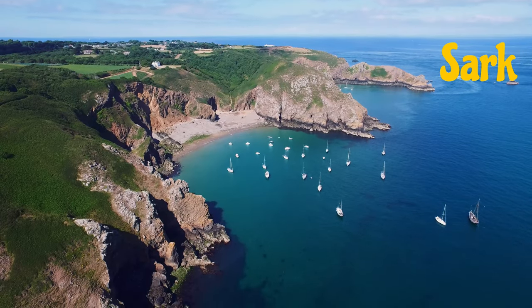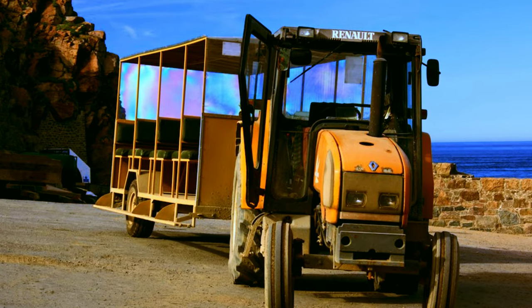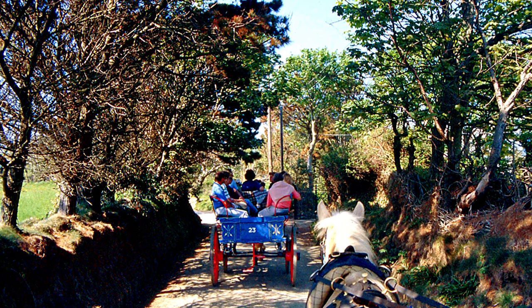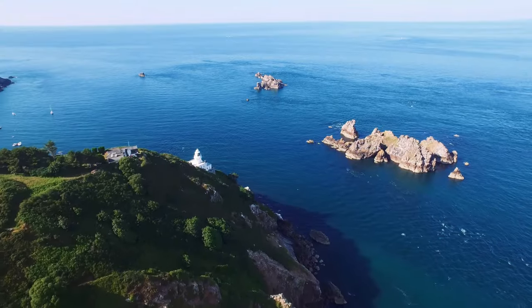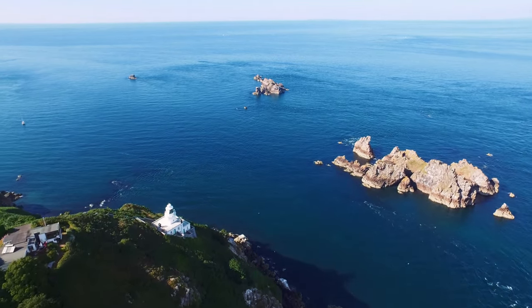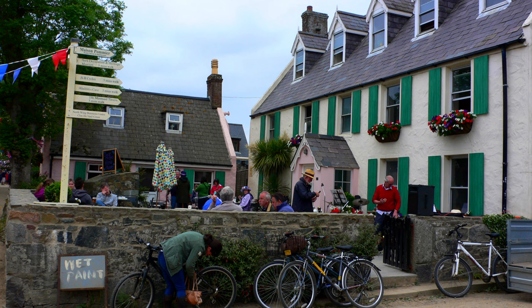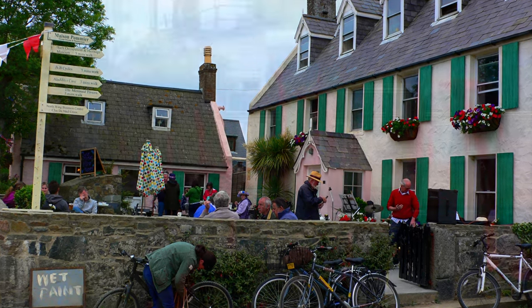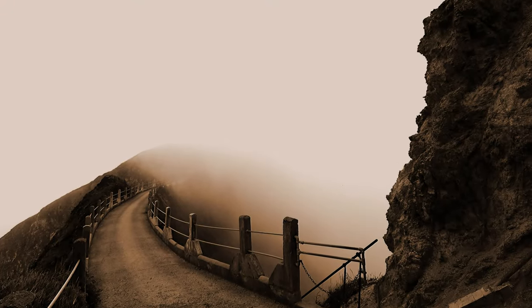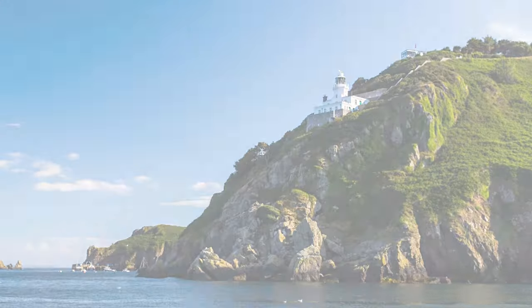Sark. Sark is a small island in the English Channel, near Guernsey. This is one of the few places in the world where cars are banned. People travel by bicycle, horse, or tractor. Sark is also known for its beautiful scenery, dark skies, and historic buildings. It is a self-governing dependency of Guernsey, with its own parliament and laws and a permanent population of around 500 residents. Sark has no street lights, therefore has very low light pollution, making it excellent for stargazing. Sark is one of the most fascinating places to visit if you are looking for a peaceful and picturesque getaway.